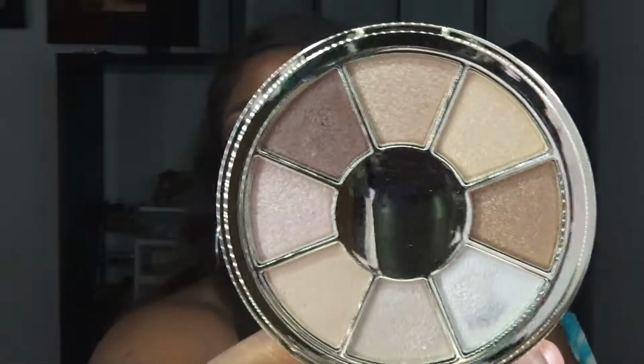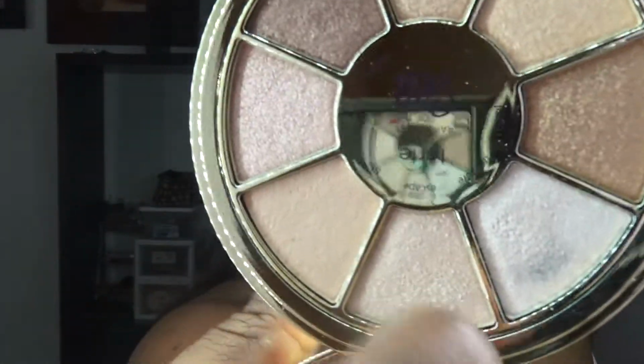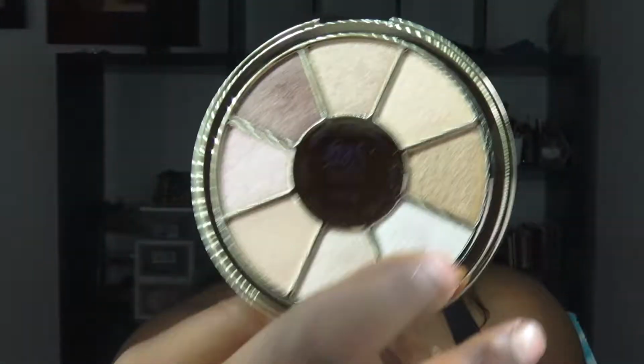I don't know. There we go. That's what mine looks like. And it's all shimmers except for that one. I accidentally touched it when my hand was dirty. But I love the colors that I use, the shimmers and whatnot, and the highlights on my eyes. It is a pretty palette. I do like it. I will reach for it occasionally.